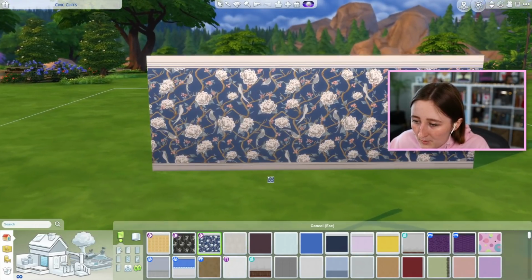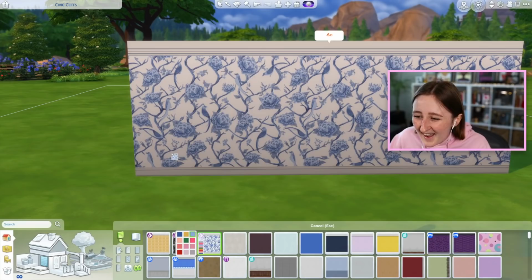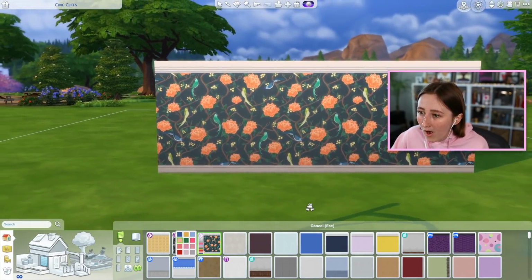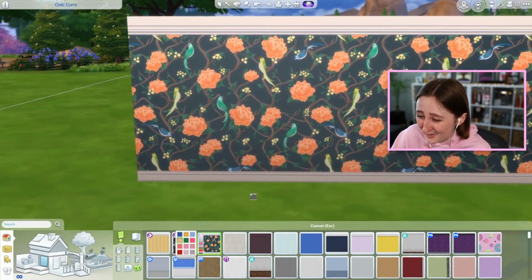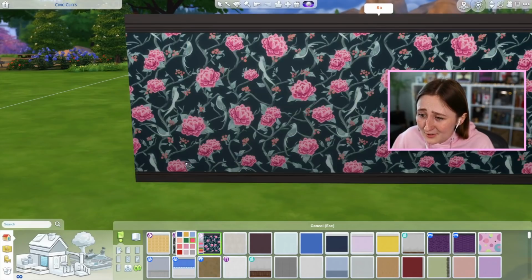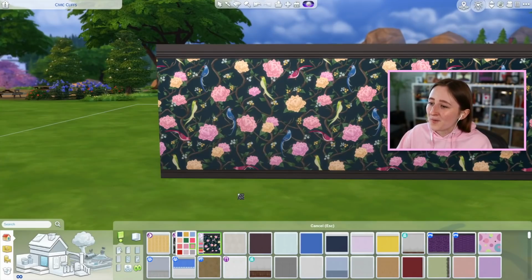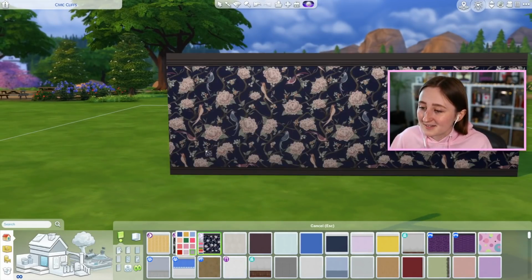And then we also have this one with the flowers and the birds. Birds and flower in hand, it's called. Okay. And they all come in pretty similar swatches, it looks like. Oh my gosh, I love this one. Okay, that is really nice. This is really beautiful. I like that lighter version too. These are so pretty. Are you kidding me? Oh, the all pink. Oh, and the darker one with the different colors. Okay, Sims team, you did a good job with this. I'm impressed. I'm really impressed.